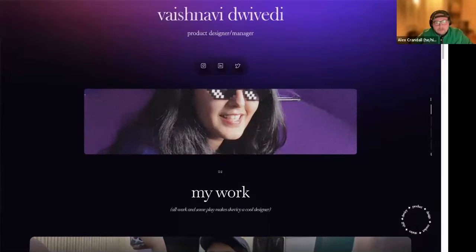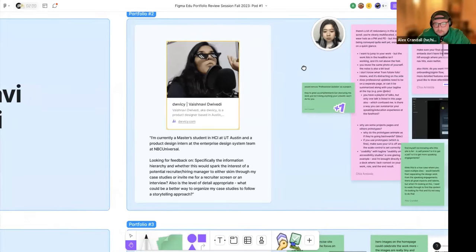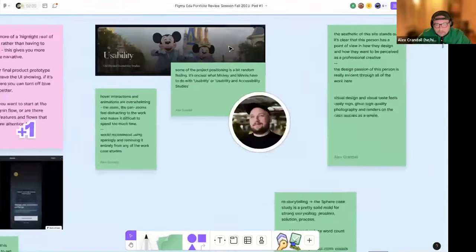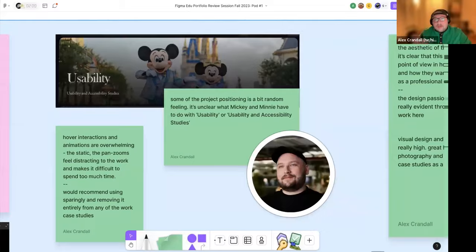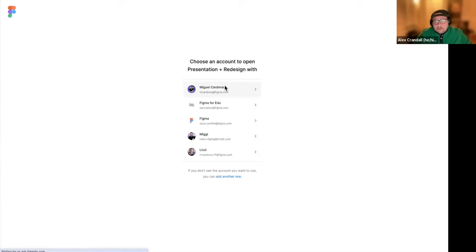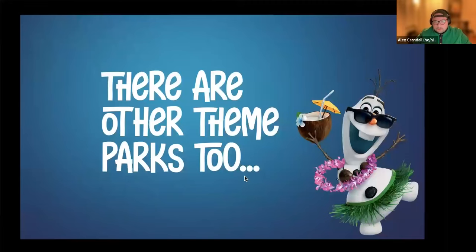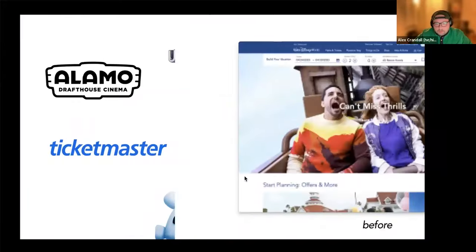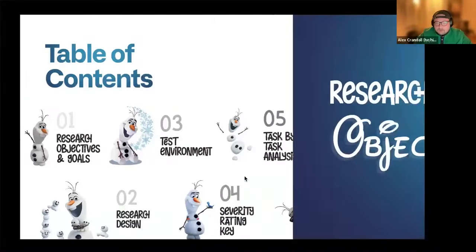But I think the big thing is also some of the positioning of the projects. On the site itself, there's a product that's just called usability. And then there's a picture of Mickey and Minnie Mouse. And I'm like, I don't know what that has to do with usability. And I think that links to a Figma presentation deck. And it's not really clearly explained how you're tying usability to Disneyland. Sure, it's in there, but I don't have the time to be sifting through and trying to figure that out.